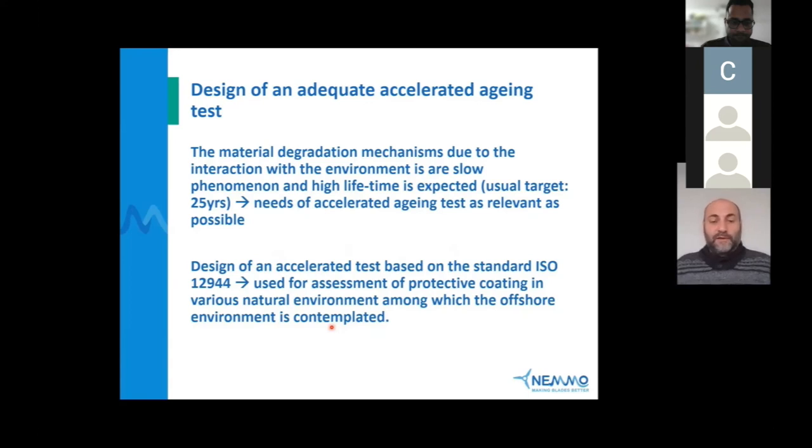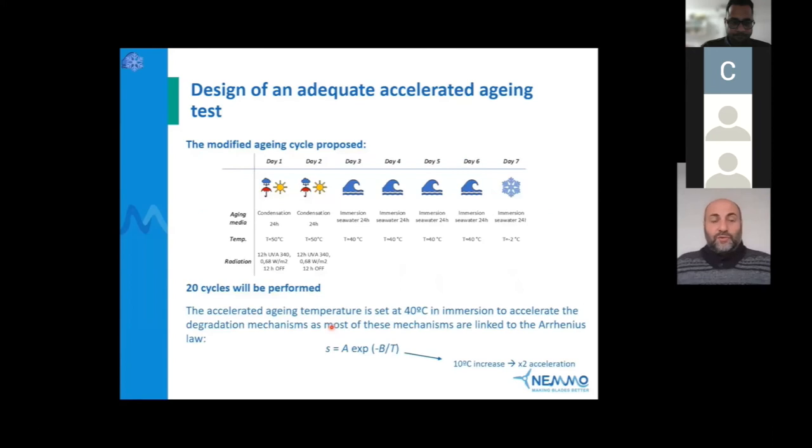For polymeric anti-corrosion coatings, there is actually a very well-known standard in operation, ISO 12944. And there are quite a lot of similarities between our composite material and these polymeric anti-corrosion coatings. So that could be a good starting point, but it has to be adapted, as the coatings are supposed to be used in the splash and atmospheric areas, and we are looking at immersed conditions. So the idea is to take the aging cycle that is proposed and adapt it for immersion.